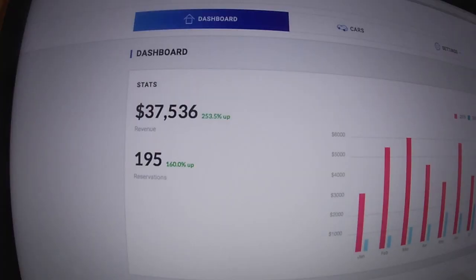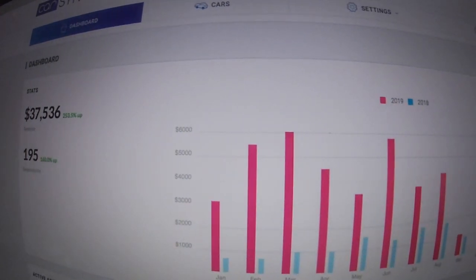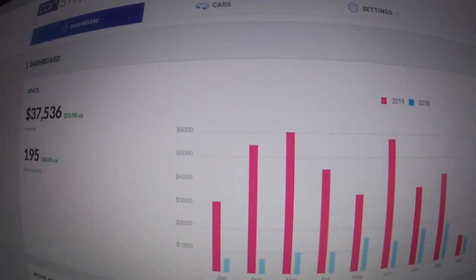As you can see, the month to month on here, every single month has beat last year's revenue by a lot. So I'm going to show you exactly how to provide that service without breaking the bank and still making a little bit of profit. First, you're going to need a car.